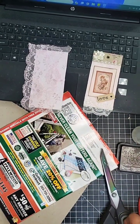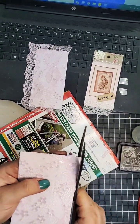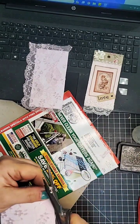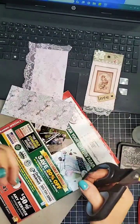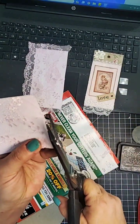I know. I love to go thrifting. I also love to go to estate sales. Those are my favorite because you often get a good deal there, and they usually have crafty things at estate sales. Not always, but often they do.